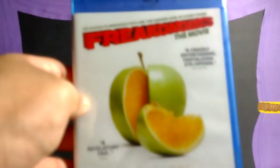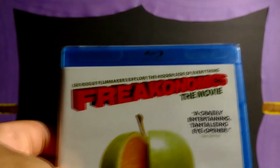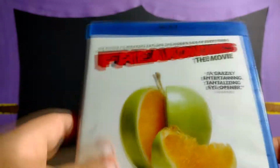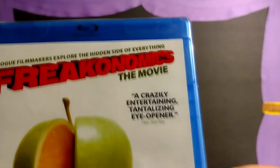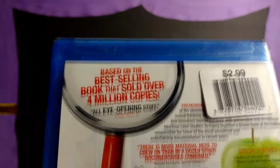Next up is some kind of, I guess, documentary called Freakonomics the Movie. Six rogue... Oh, nice. Going out of focus right when I show the logo? Really? Man, that's weird. Six rogue filmmakers explore the hidden side of everything. A revelatory trip, says Variety. A crazily entertaining, tantalizing eye-opener. Despite the $2.99 tag, this was $1.25. Or you know what? Was it $1.20? No, it was $1.20. Okay, never mind. Based on the best-selling book that sold over 4 million copies.